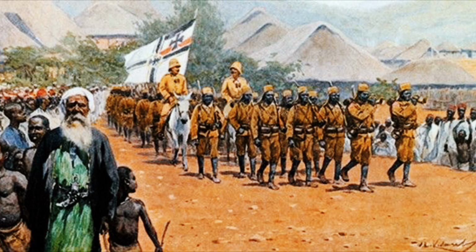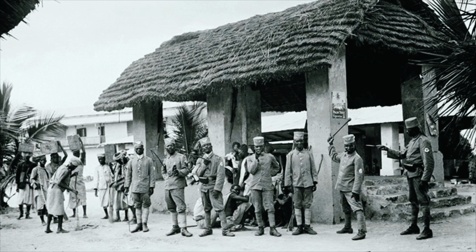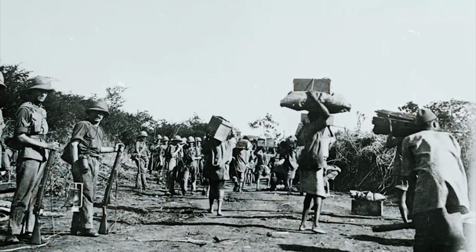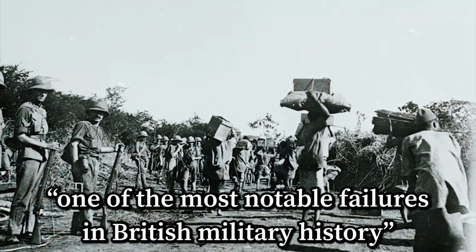The battle was a decisive German victory, with the British suffering nearly 1,000 casualties and the Germans under 200. In addition, the Germans captured huge amounts of crucial war material, allowing them to continue their resistance in East Africa. In contrast, the battle was a humiliating defeat for the British, and was soon recorded as one of the most notable failures in British military history.